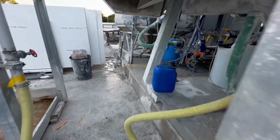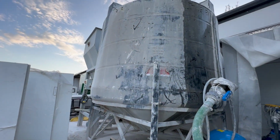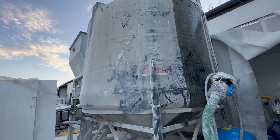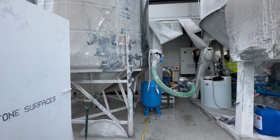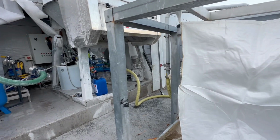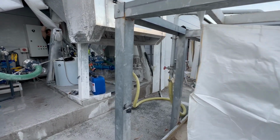And because they use some city water, we've also set in another set of probes which control an automatic discharge circuit. So when the system becomes too full, it will release recycled clean water into a drain.